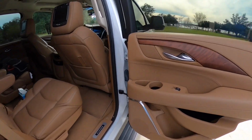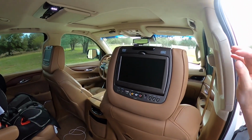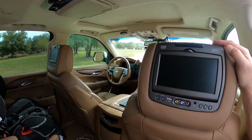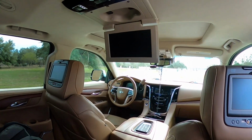Then here, stepping into the back seat, I think this car came with these factory single disc players. It does have a wired headset. And then for the top, this is part of the main entertainment center on the car. It does have a drop-down TV with a remote.